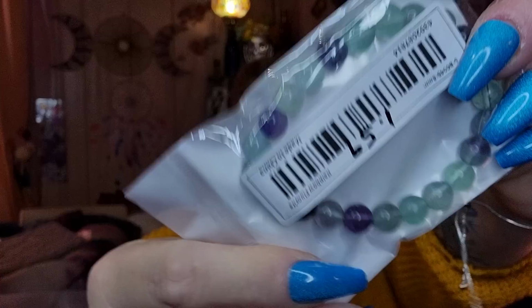Okay, another bracelet. This one is $1.59. There's what it looks like. I'm going to leave it in here. That's really pretty. Okay, then we have a pair of earrings.